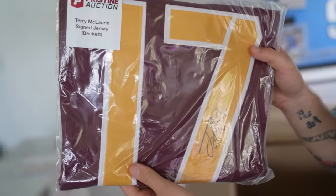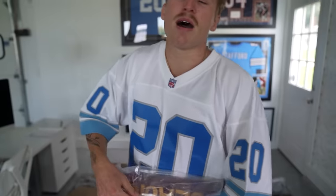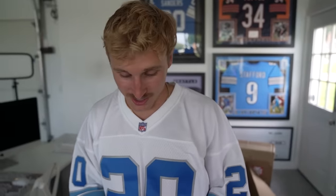Scary Terry, the Washington Commanders jersey. Sam Howell announced the starter, by the way. So you already know Scary Terry's not going over 1,000 yards. I mean, you're not wrong.